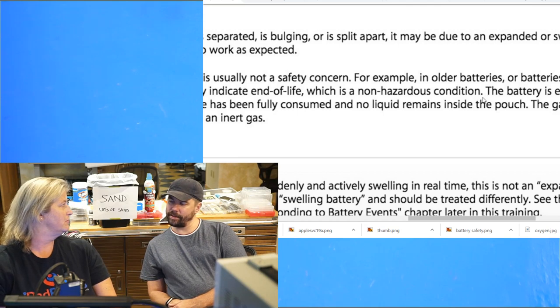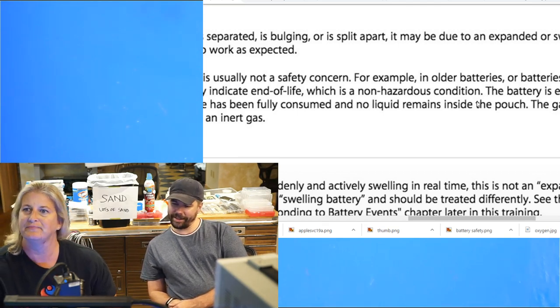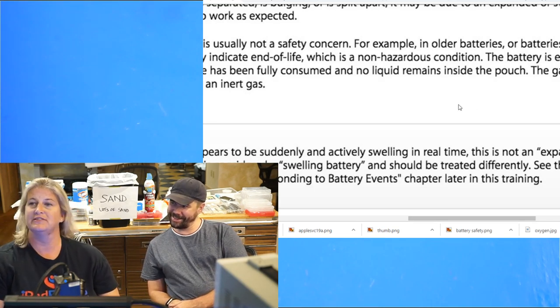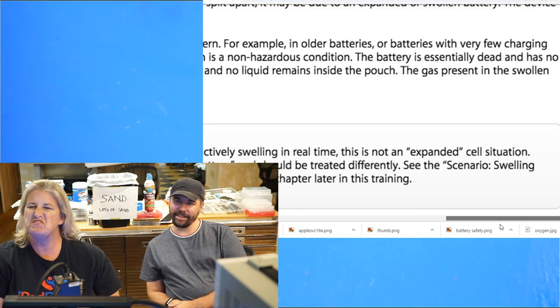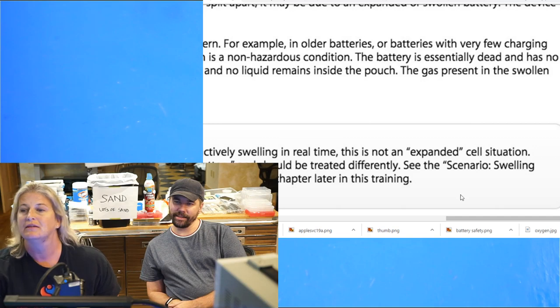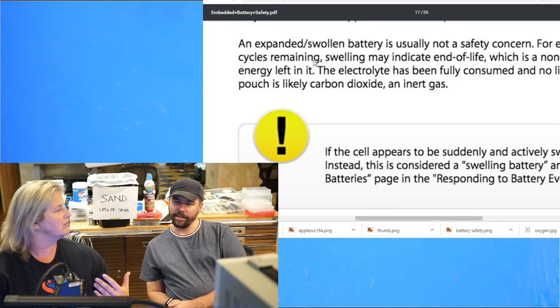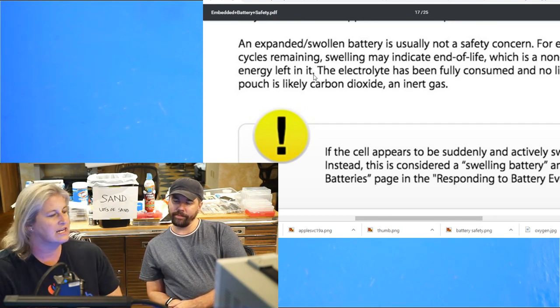Mm-hmm. Tell that to the people that are on morphine at the hospital right now with cancer. The last stage of a lithium battery's life is the balloon stage, where it is completely inert, non-hazardous. The battery is essentially dead, and it has no energy left. I mean, they're going on and on. It's dead, has no energy. I feel like they're trying to dare me to bite it.